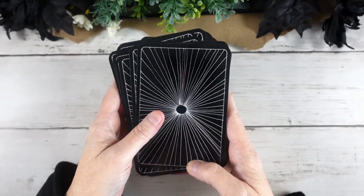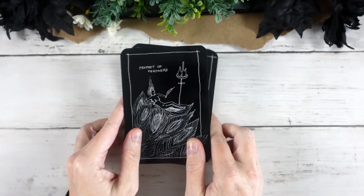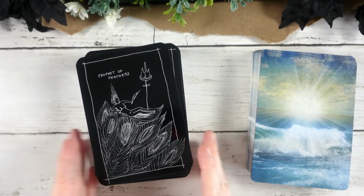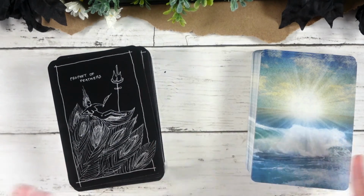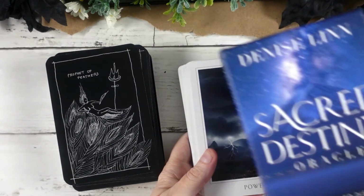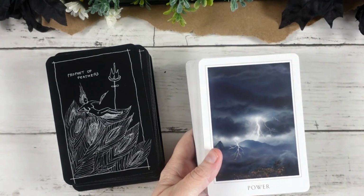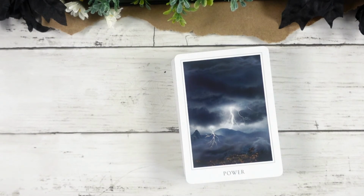It's just when I'm trying to film, and most people don't use their cards that way. So let's go ahead and talk a little bit about working with this deck with Oracle. Back when I had this deck in the Indie edition, my favorite deck to pair it with was Denise Linn's Sacred Destiny Oracle. It's this deck right here.